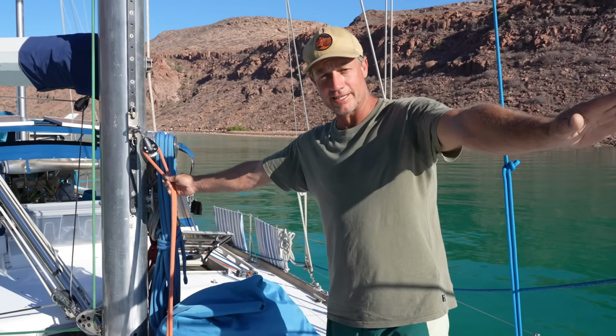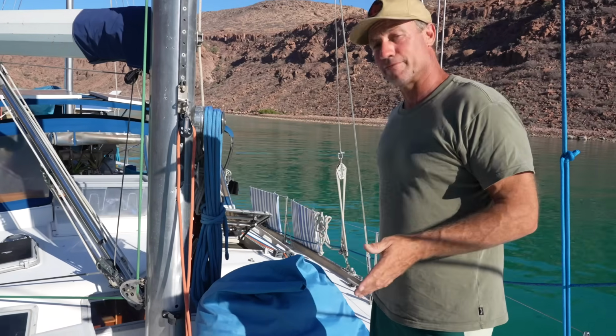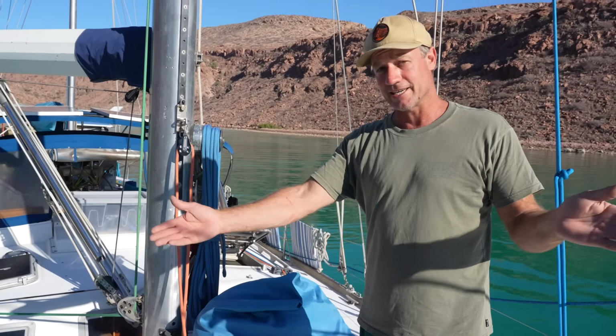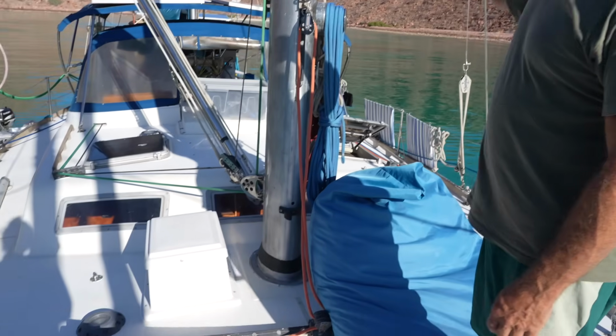Okay, so we're at the main mast here. This line here is attached to our staysail, and there's a track here. We have a self-tacking staysail. It allows for, pretty much, when you're tacking, self-tacking as it says, it moves from one side to the other as opposed to having 2 sheets running aft.